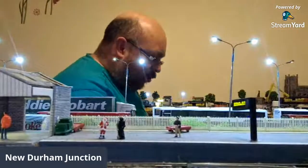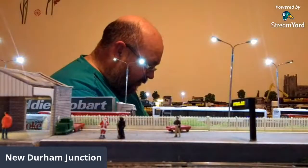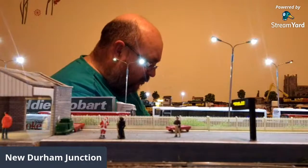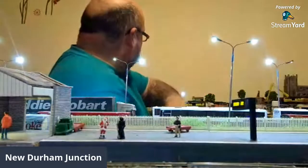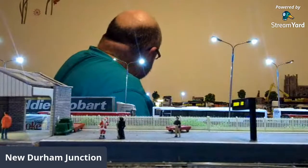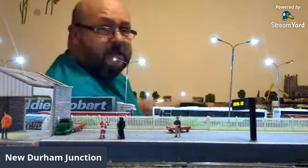But what got me into the Railfreight Distribution livery was, select loco 7507. We'll close that engine down and be able to hear us better. It's the colour scheme on the Railfreight Distribution. I mean, the colour scheme, it's striking, it stands out, and it is what it is.